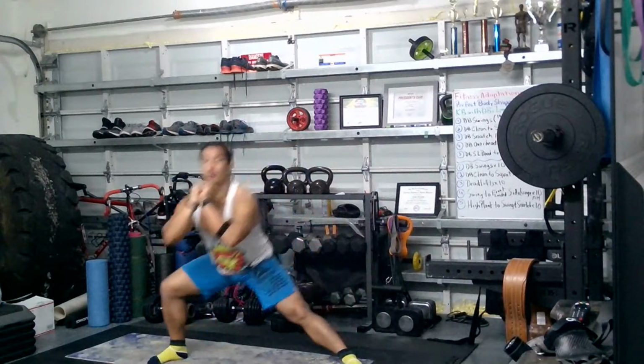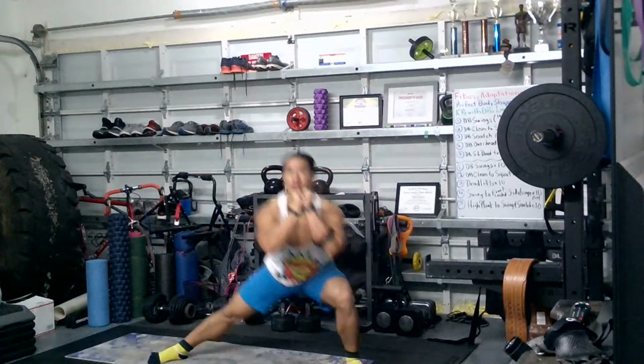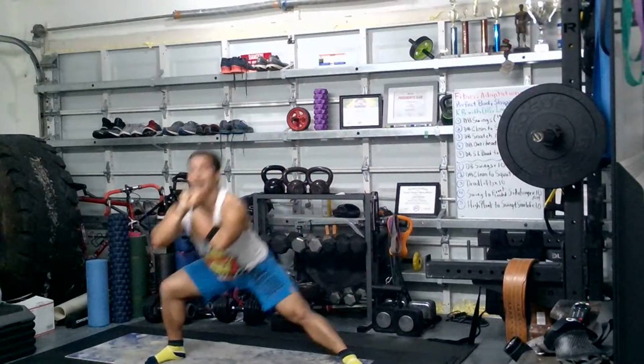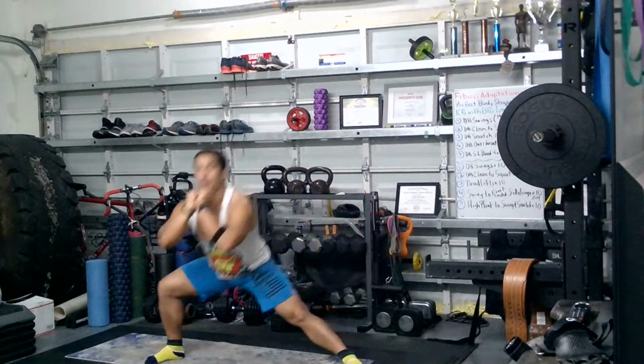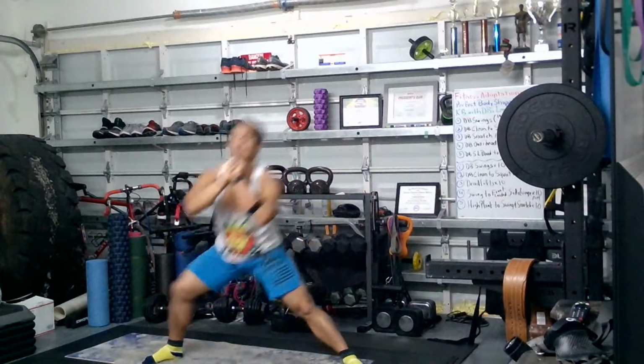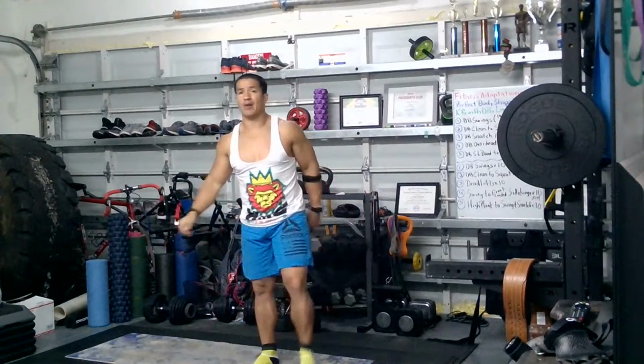Because we are going to be doing this today. I'm preparing you for today. You're going to have dumbbells loaded here, and you're going to be doing side-to-side lunges. A little bit different than this, but this is the gist of it. So, right here, and shake it off, shake it off.